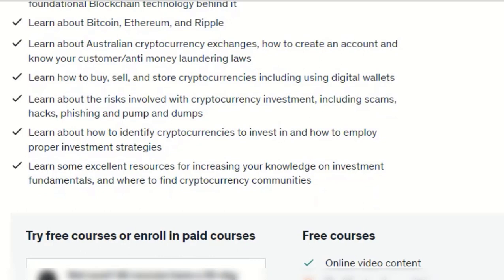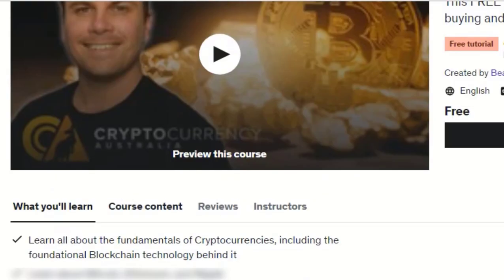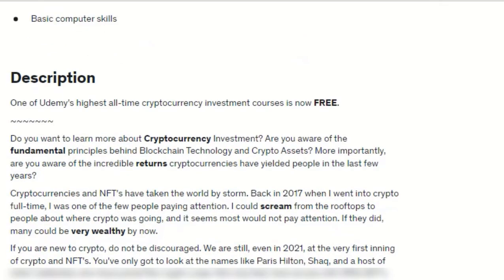Learn about the risks involved with cryptocurrency investment, including scams, hacks, phishing and pump and dumps. Learn how to identify cryptocurrencies to invest in and how to employ proper investment strategies. Learn some excellent resources for increasing your knowledge and investment fundamentals, and where to find cryptocurrency communities. So in the course content, one of the highest earning cryptocurrency investment courses is now free.